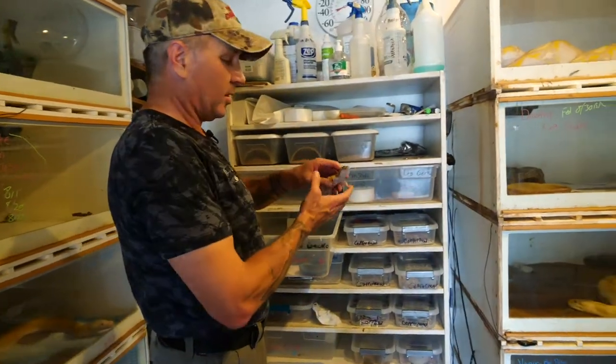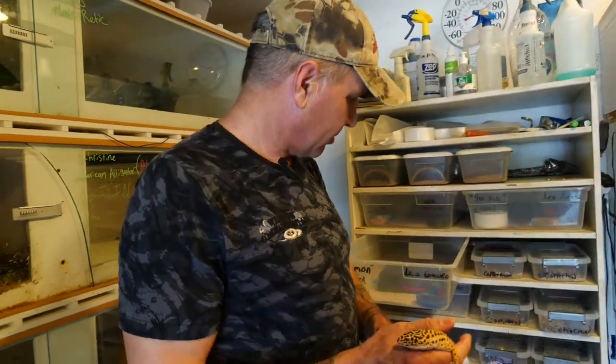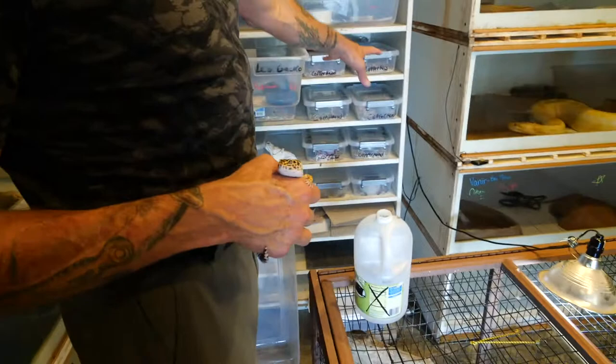There's one of our leopard geckos. This whole wall is copperheads, I just noticed. Yeah, those are all copperheads. Fair enough. Yeah. So this whole rack right here are copperheads. Our female copperhead had 7 young. So overnight, we went from 1 copperhead to 8.